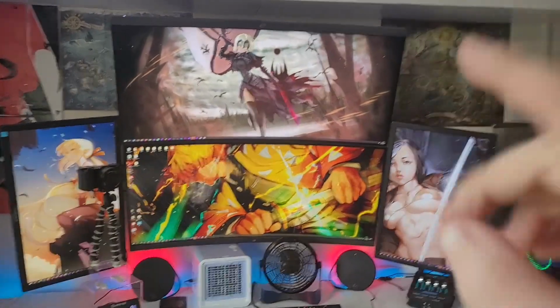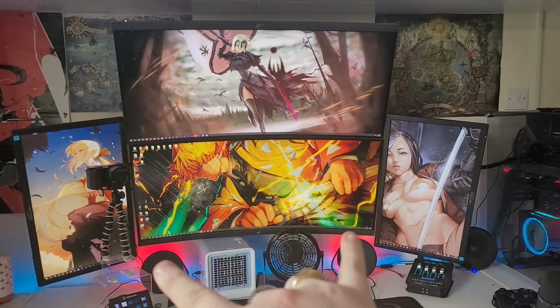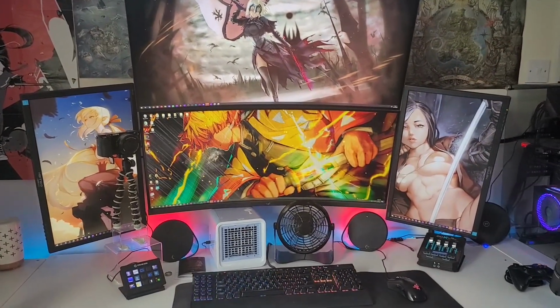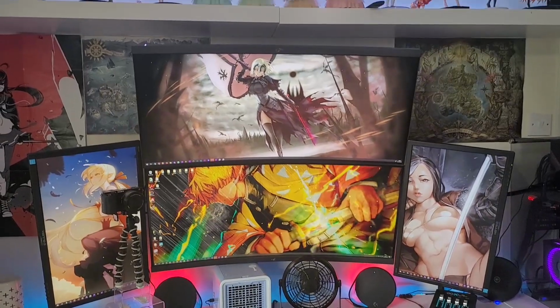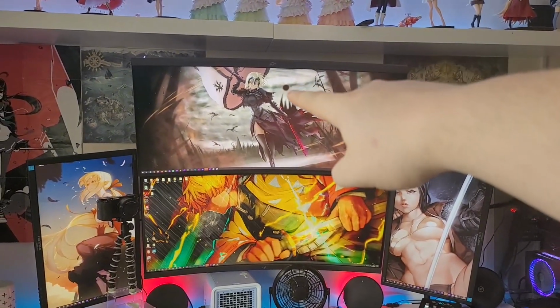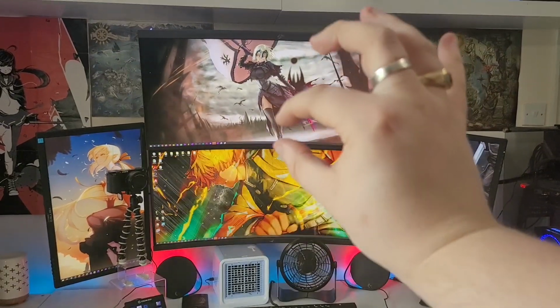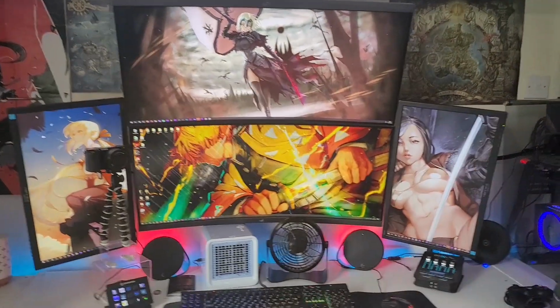But these are just two standard 22-inch monitors mounted on the side. These are two Asus ROG 35-inch 4K curved monitors. And if you notice, that one's upside down purposely because I didn't want that big ridge to be there. So if you flip it upside down, you get less of a bevel, which is smart moves.